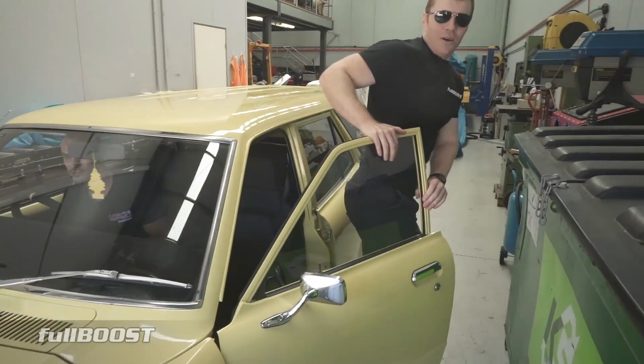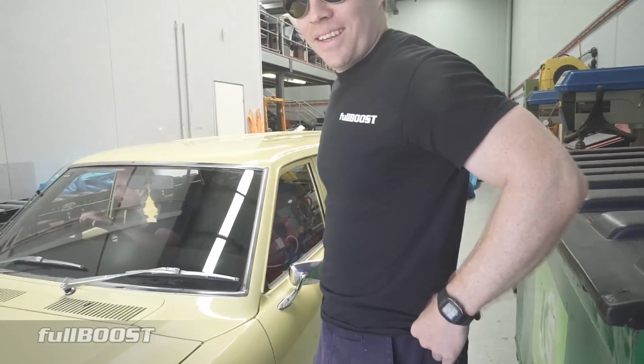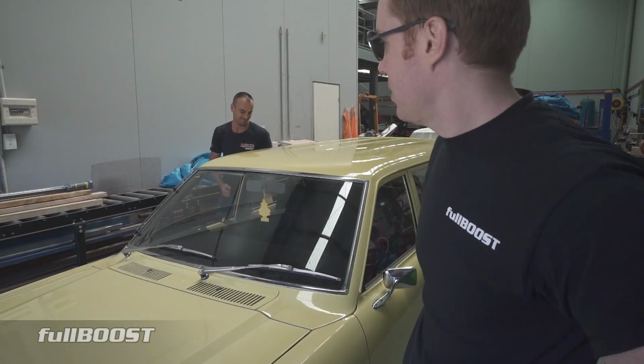How's that? Oh, pretty cool. The rotor, okay. It's pretty quiet actually. Yeah. When it comes on boost, it makes some noise.